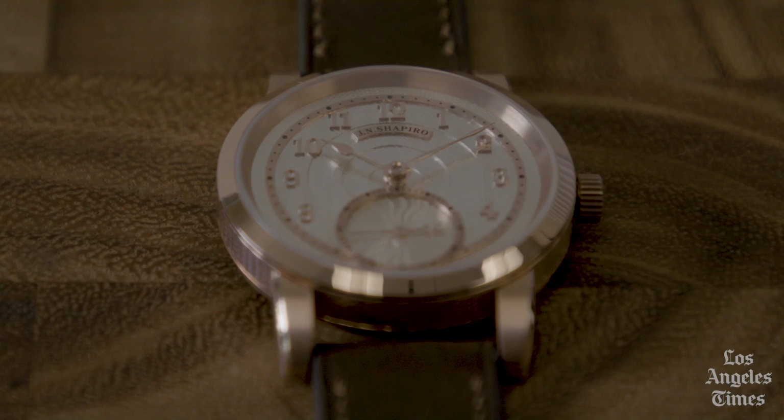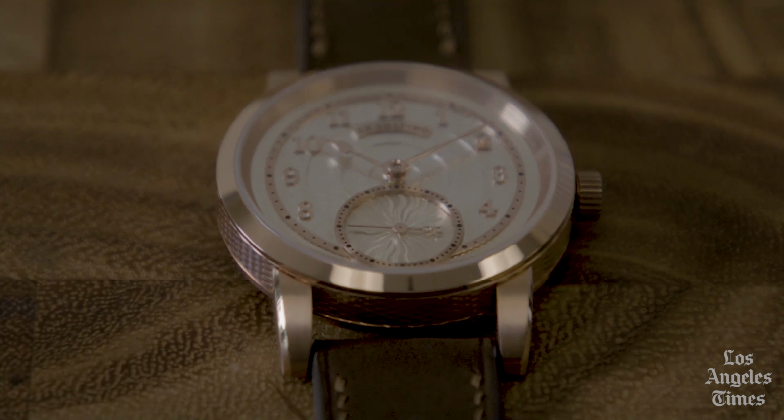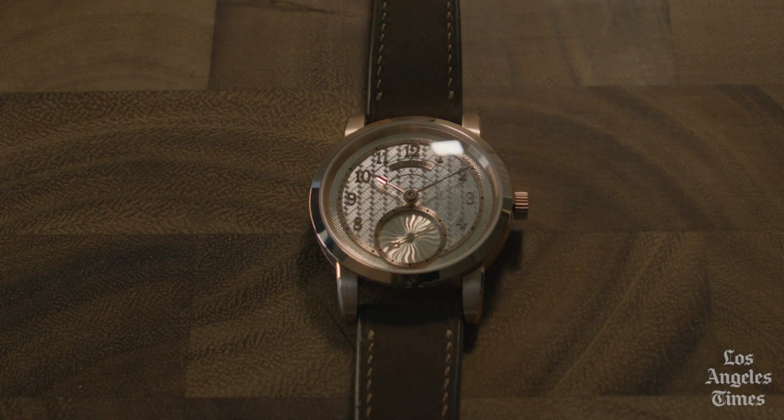I'm always a little nervous whenever I show any of my watches, because I immediately see all the things wrong with it first. But that's not what other people see. Watches are also art, so some people will look at it and go, this is the most beautiful thing I've ever seen, and other people are going to look at it and say, yeah, it's not for me.